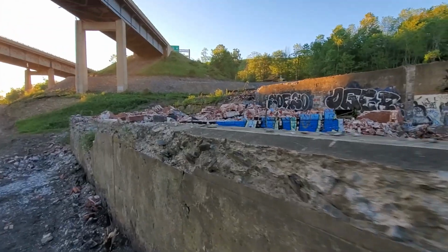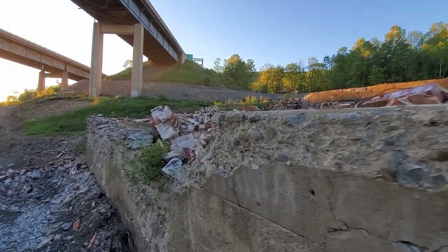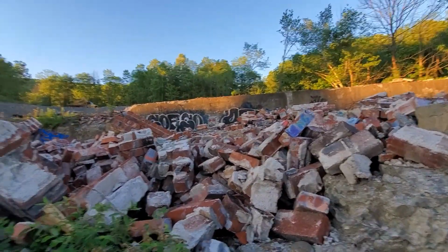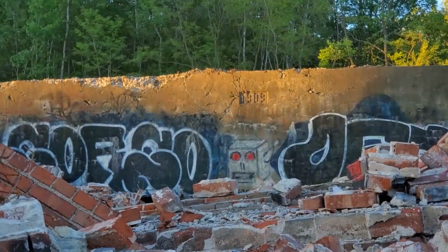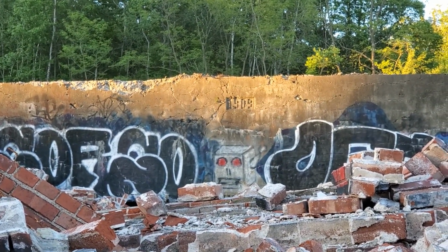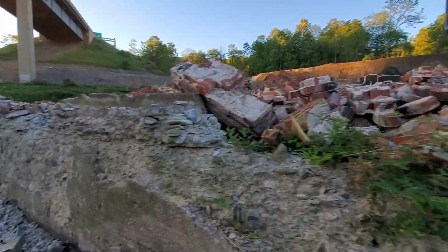Yeah, it's a shame. Real sad that they had to take this down. There's a date up there, 1909. Oh yeah, look at that. Zoom in to show you guys. So it was built in 1909 and destroyed in 2020. 101 years later, torn down. What a shame.